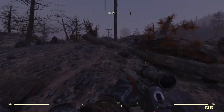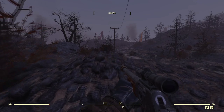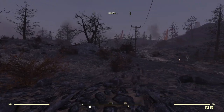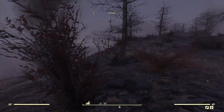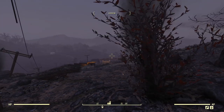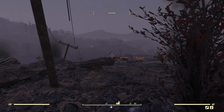But if we look at our compass at the bottom center of the screen, we'll see that if we keep going in this direction, we will end up at a mine. And it's a mine that we haven't visited yet. It's not on my map. And that direction is a little hut or something, also something I haven't already visited on the map. In that direction down there, you can see we're pointing at Welch Station. And Welch, we've been there. And then just behind us here is this Abandoned Mine Shaft 1.